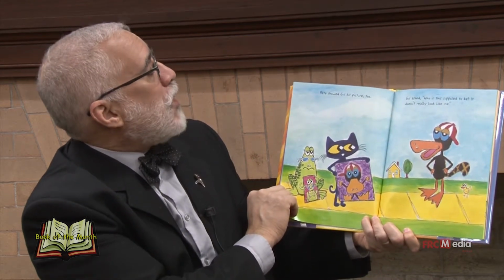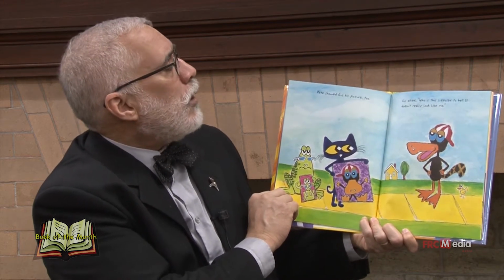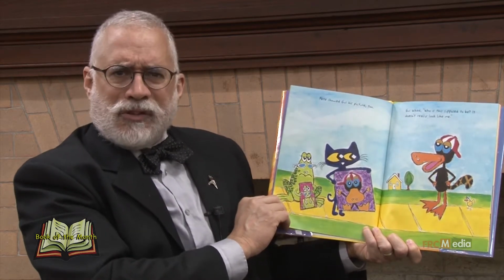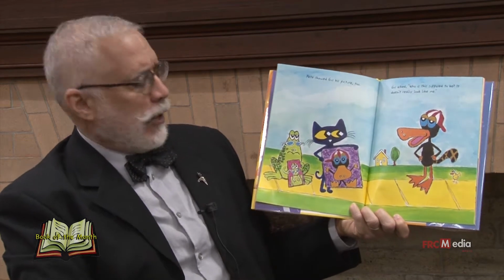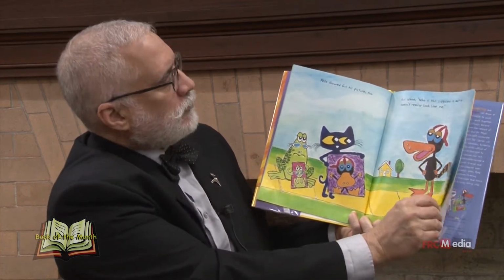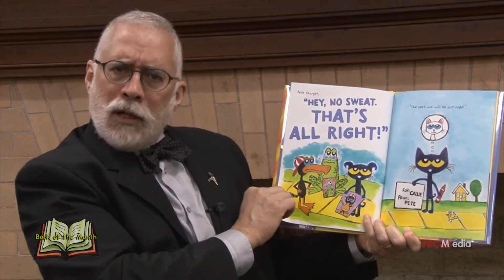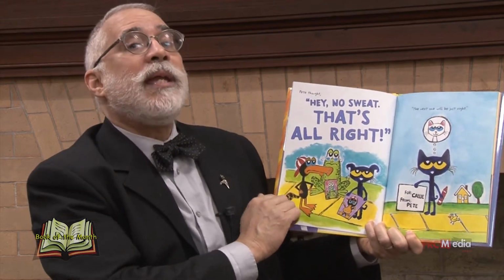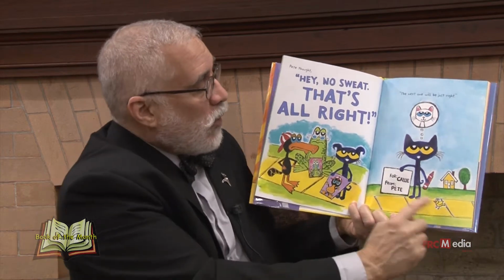Pete showed Gus his picture too. Gus asked, "Who is this picture supposed to be? It doesn't really look like me." I think you did a pretty good job. Pete thought, "Hey, no sweat. That's all right. The next one will be just right." And so Pete's going off to show Callie her picture.